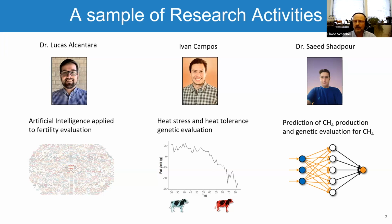The second presenter will be Ivan Campos. Ivan is a former master student with us, but also now is a current PhD student. And Ivan will summarize our studies aiming to implement genetic evaluation for heat tolerance in Holstein cows. And finally, as the last presenter, will be Dr. Saeed Shadpour. Dr. Shadpour is a postdoctoral fellow in our research group, and he will present a recent study on predicted methane production using milk mid-infrared spectrum.